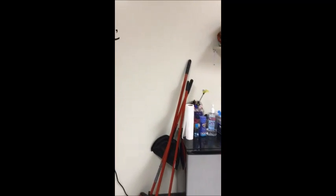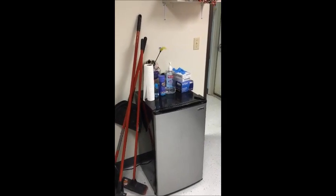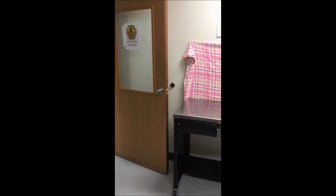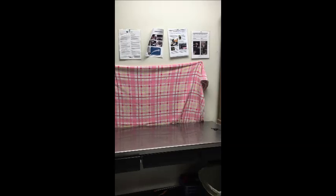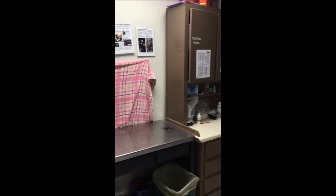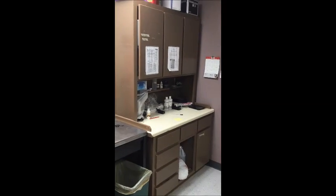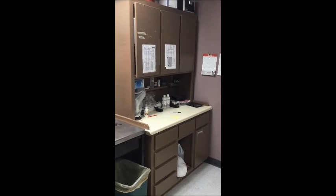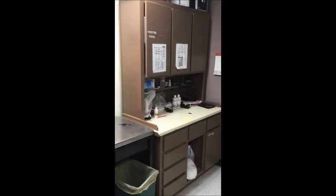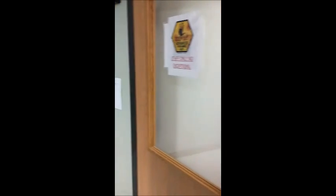So we're just spinning around here. We've got another refrigerator in here. That's where we're keeping our vaccines and other medical supplies. Some notices on the wall there. And we do have this cabinet over here with plenty of supplies in there. You can see we even have a microscope now so that we can take a look at things before sending animals to the vet, try to save a little money that way. So we're going to head back out and we're going to look at the dog quarantine room.